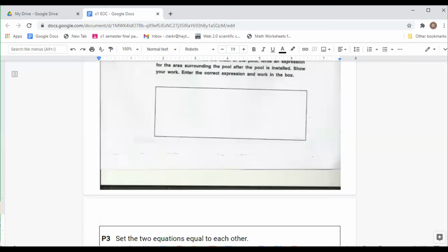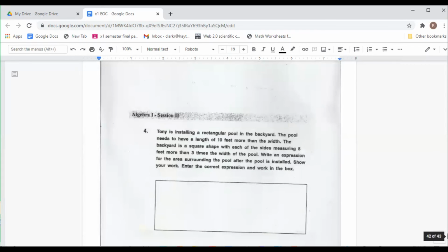Number 4 says he's going to make a little swimming pool. He's going to surround it with concrete. Tony's installing a rectangular pool in the backyard. The pool needs to have a length of 10 feet more than the width. The backyard is square shaped and each side measures 5 more feet than 3 times the width of the pool. Find the expression for the area surrounding the pool once the pool is installed. That is, we want to know after the pool's there, how much the sidewalk is going to be.